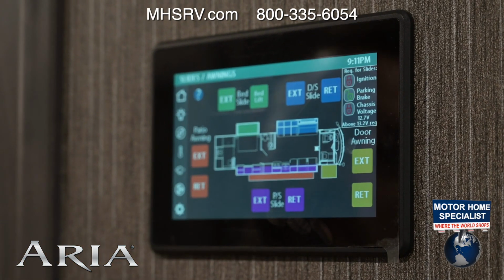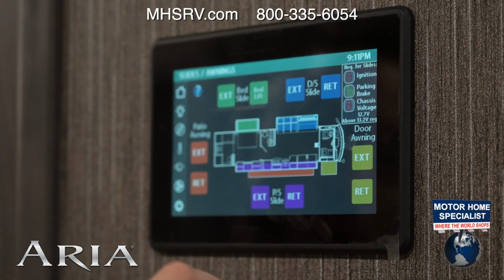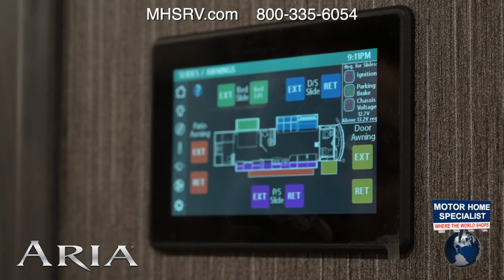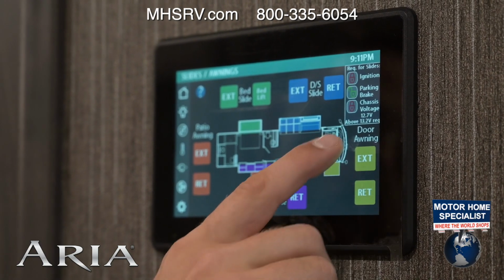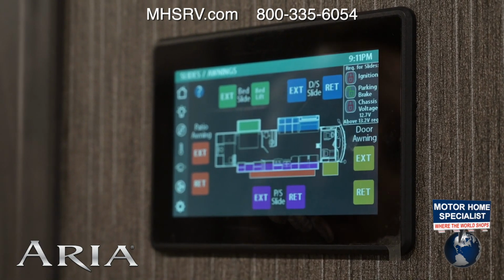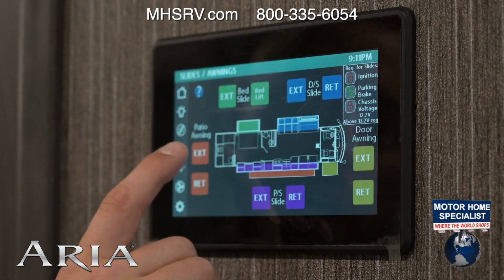So it'll actually make sure that it gives you your requirements for the slides. Parking brake needs to be on. The ignition needs to be on all Thor motorhomes in order to operate slides. Chassis voltage needs to be above 13.2. So a lot of safety measures to protect your slide outs as they're moving in and out.